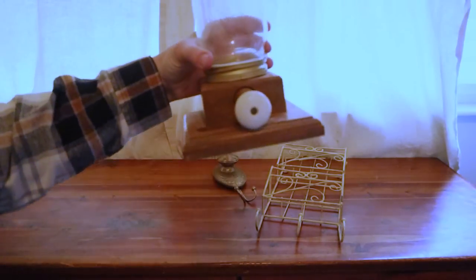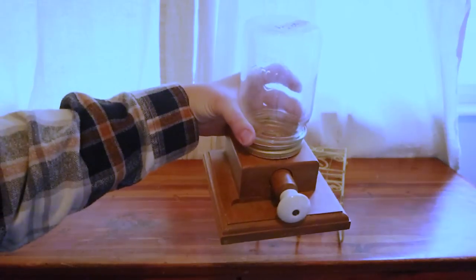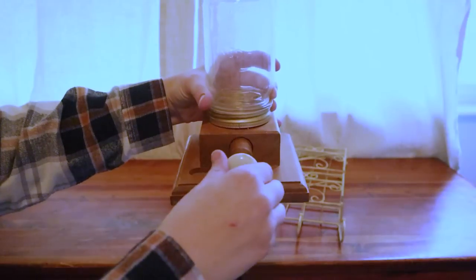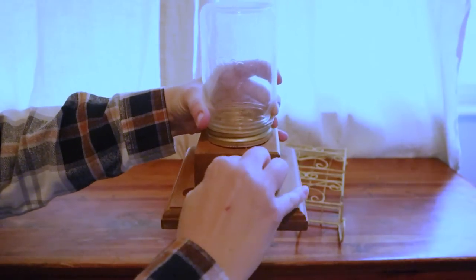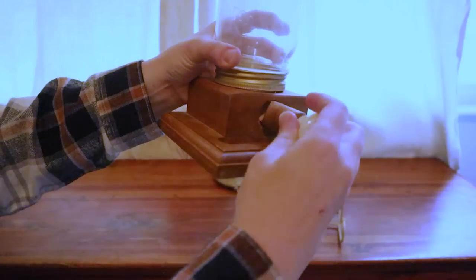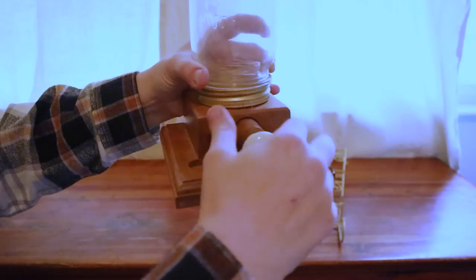I also grabbed this, which is so crazy because I literally just saw this on the internet yesterday. Somebody had it filled with M&Ms. And so you can pull this out and it will dispense something out the side, whatever you have in the jar.